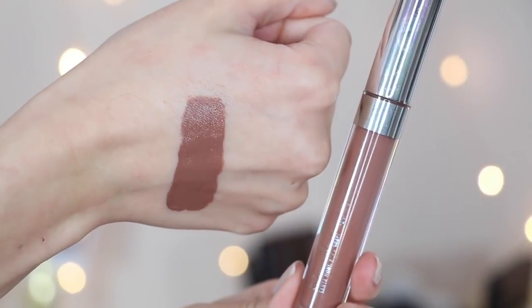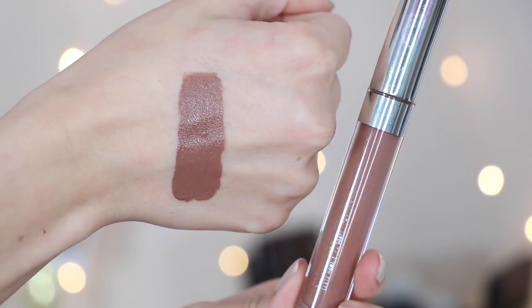And then my favorite out of the 3 is actually Point Zero, which I feel like is everyone's least favorite out of these 3. I love it. I wear this one the most out of all of them. I wear it in a lot of my videos. I feel like Point Zero just looks so cool. I mean, that's the only way I could describe it.